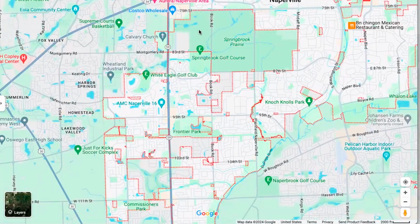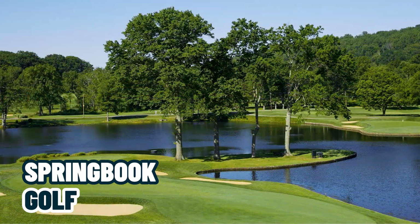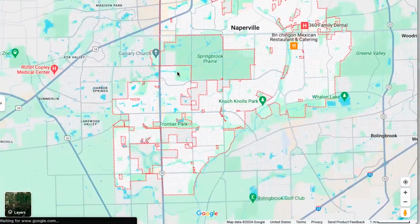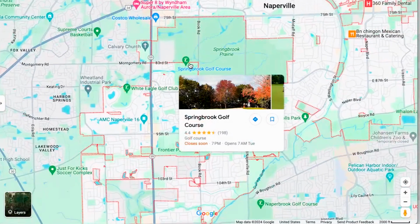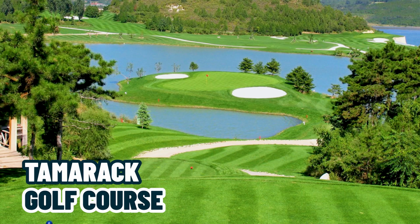And find that they have the golf course here. So if you're a golfer, Naperville has a lot of different golf courses in it. Let me point them out for you, okay? So let's see here, right? We have the Springbrook Golf Course. We have the White Eagle Golf Course, Tamarack Golf Course.